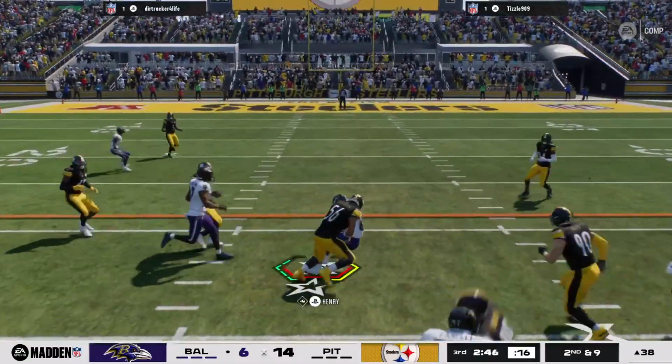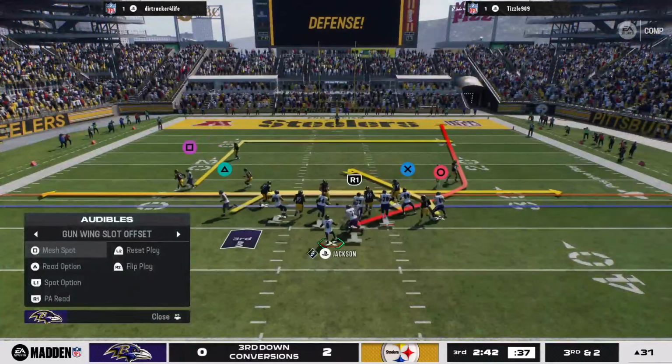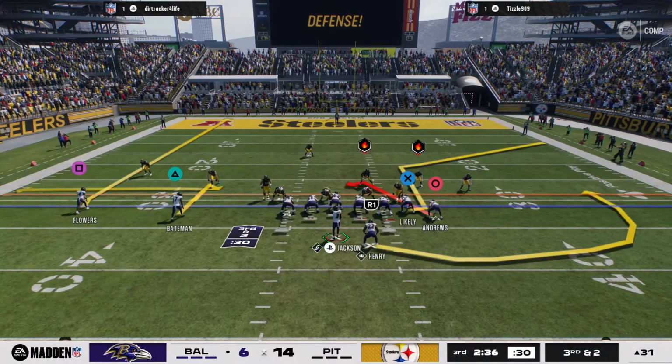Running once more with Henry. And it's a nice little chunk here, 6 yards. That is stopped by Alex Highsmith. The dose of the hurry-up offense here. That's a gain of 6. Makes it 3rd and 2.